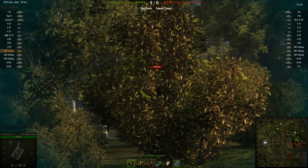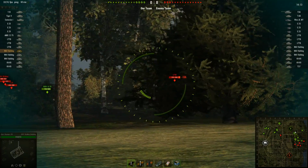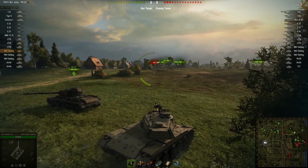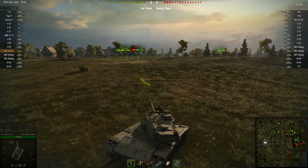And this is a very, very fast-paced game. It really doesn't last very long, but it looks like he was having so much fun. And that's what, for me, the Walker Bulldog is all about. So much fun driving this little tank. He spotted an E25 coming through.